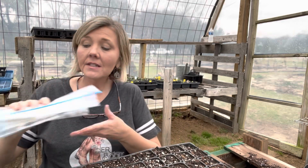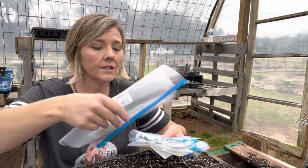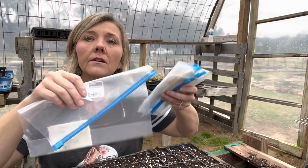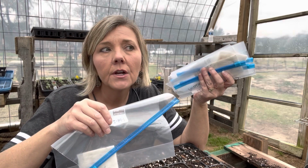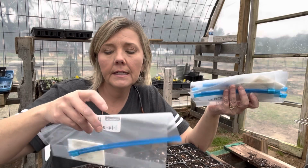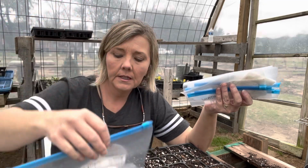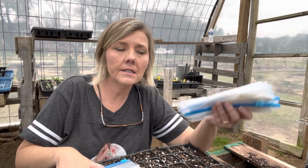So let's get started sowing our herb seeds. The first thing we're going to start with is the herbs from the Medicinal seed collections from Hoss. And these are all seeds that I've had in my refrigerator going through the cold stratification process, getting those cold temperatures that they need. The only one that I'm ready to do today is the hops. It's been in there long enough so I can get these sown.